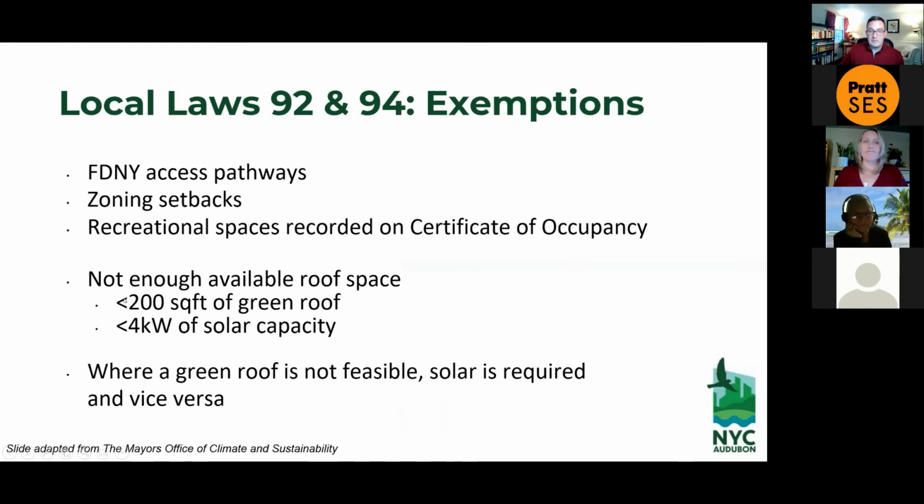And it's not necessary for roofs if you're not going to be able to install at least 200 square feet of green roof, or if you can't produce more than 4 kilowatts of solar capacity. So if you fall within that realm of not being able to produce enough solar or green roof, then you can be exempt. But if, for example, you do not have enough space to have a green roof, but you can produce solar, then you are still required. And where a green roof is not feasible, solar is required, and vice versa.